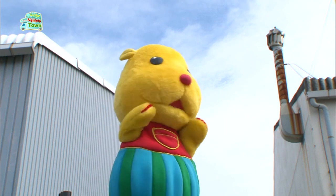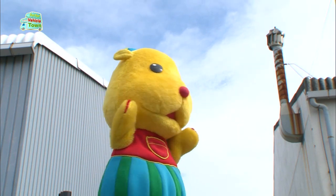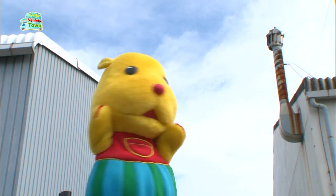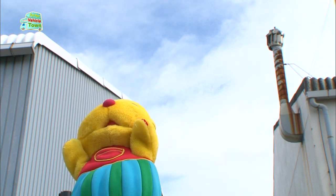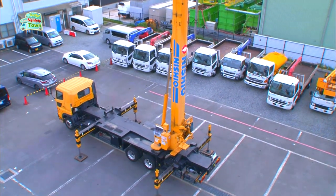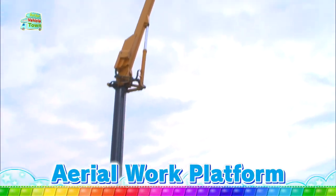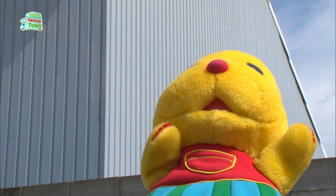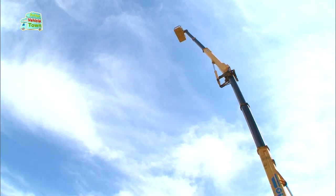Wonder where Mr. Aerial Work Platform is. Luffy! Here! Huh? Where? Look up! Up? Hi, Luffy. I'm Hyperdeck AT400CG, the Aerial Work Platform. Yikes! That's too high up! Can you come closer?